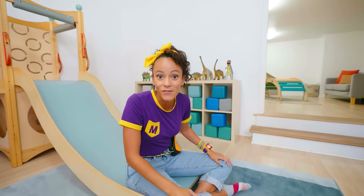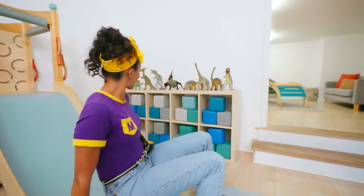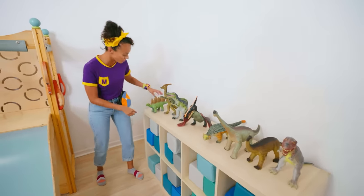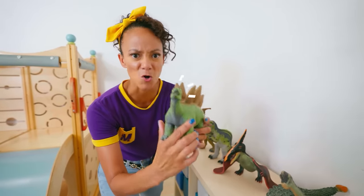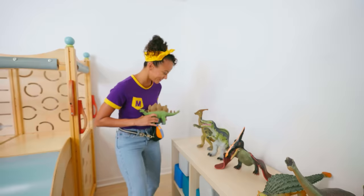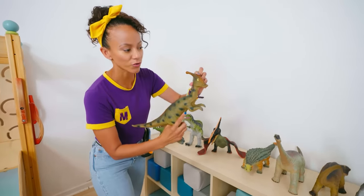What? You see dinosaurs? Oh, I love dinosaurs. Whoa, these are really cool. Look at this one. See the plates on the back? Oh, that means hello.